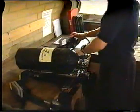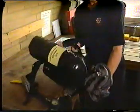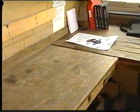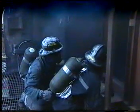Only one thing remains to be done. A newly charged cylinder is fitted to the BA set and it is stored safely, ready for use at any time in case of an emergency. In conclusion, get to know the BA set used on board your ship.